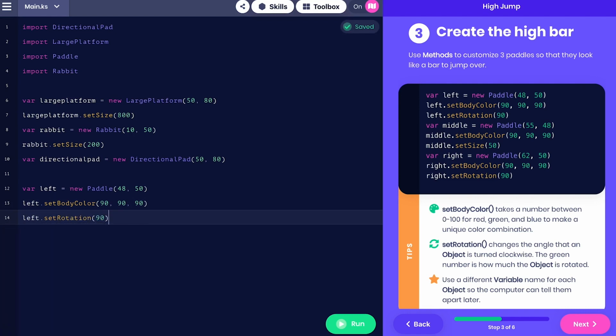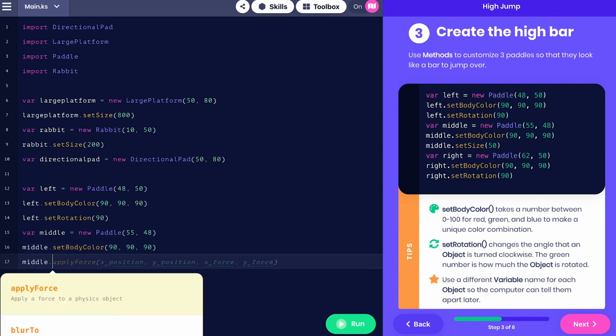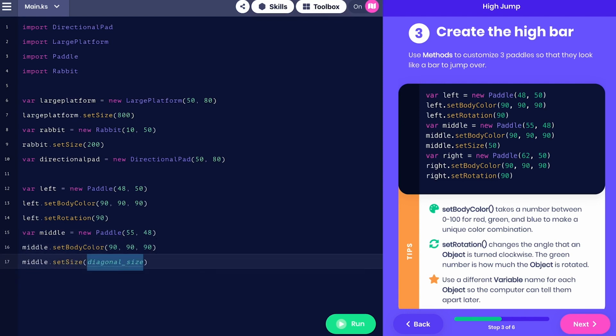Now let's create the middle bar. So this will be the actual high bar onto our game screen. Let's name it middle. Var middle equals new paddle 55, 48. And we'll make the middle paddle, or bar, an off-white color as well. Middle.set body color 90, 90, 90. And we'll change the size to 50. Middle.set size 50.